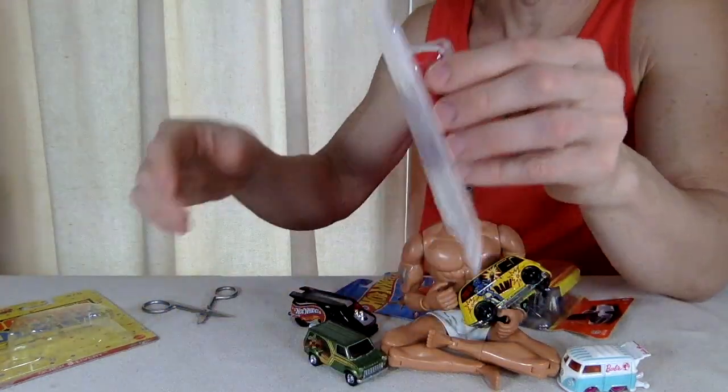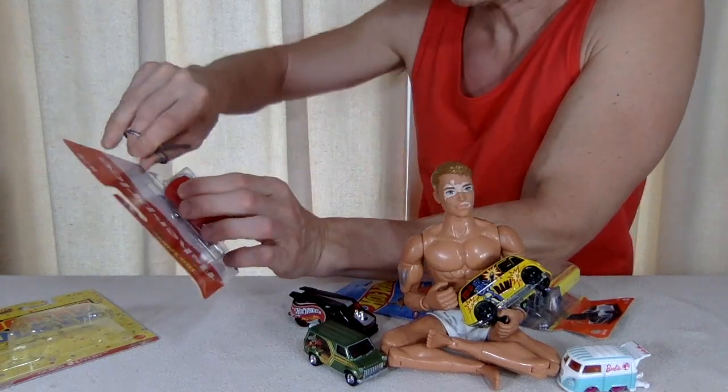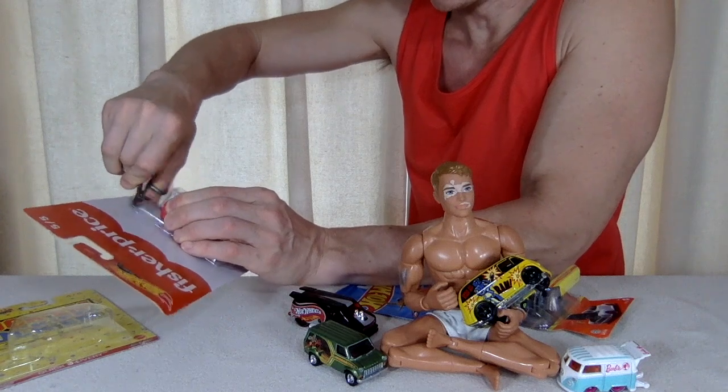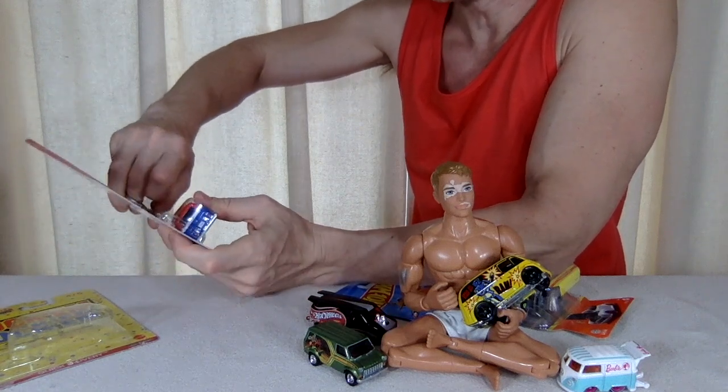Check out the Fisher-Price logo. Man, I am a giant baby. I always have been. I love baby toys. I still love baby toys.